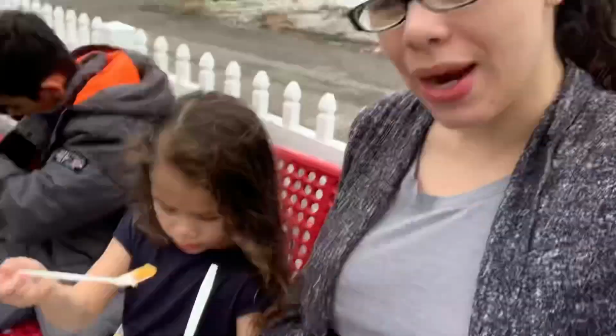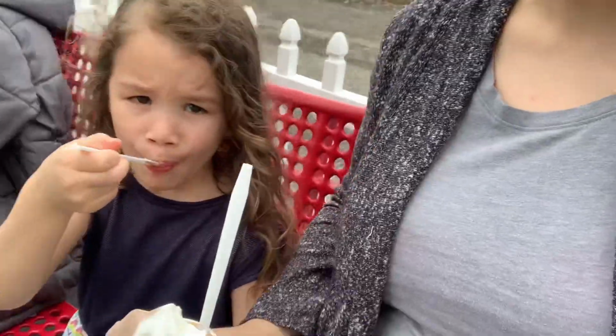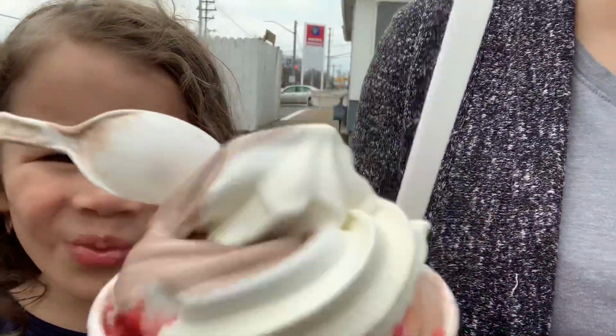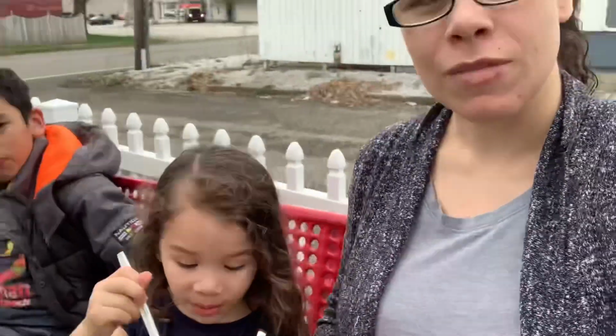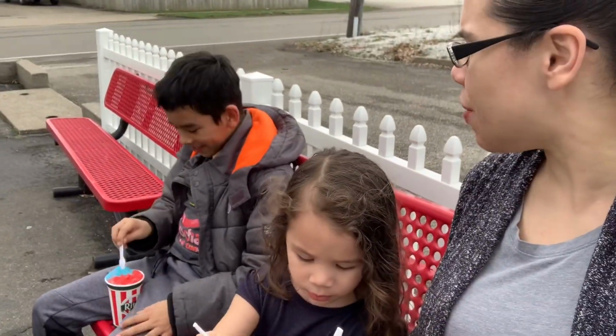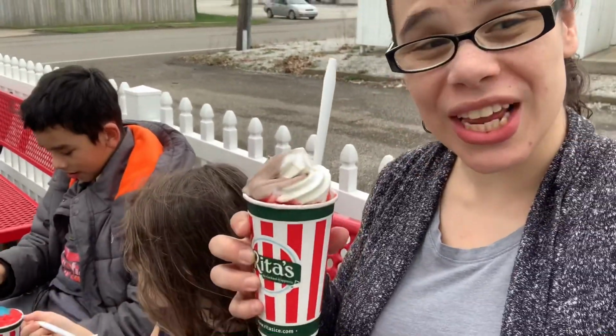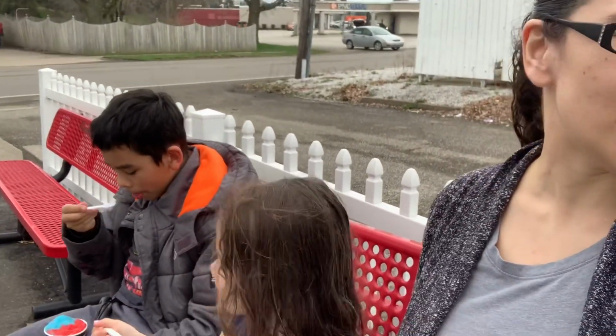So May and I are sharing. We got the chocolate covered strawberry and mango with a twist. And Noah got the Sour Patch Kids and blueberry, just ice. I got the gelati, he got just the ice. And Sean got the, what is it, black raspberry custard? That one was a chocolate beaters, I'm sorry.